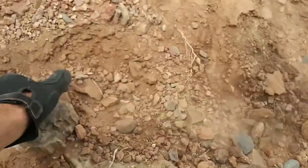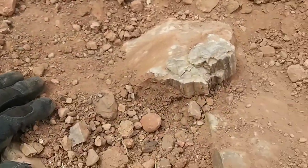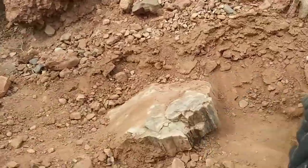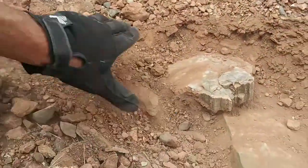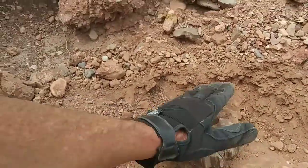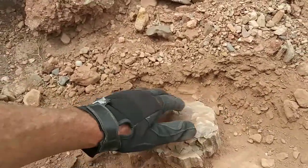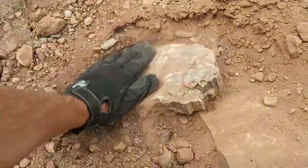Let's get some of the bigger stuff out so the smaller stuff has a way to go. You see that? That's way cool. So you can see how thick it is right there. Right? See, if it's got a real deep fracture on the other side and it's about to break, that's one thing. But if it's just going to take a little bit of yanking on it to break it, I'd rather dig it out and get it out in one piece. And if it breaks on the way home, fine.